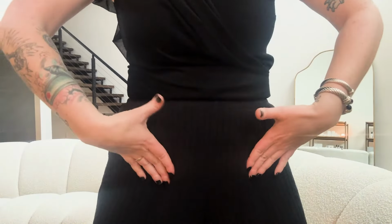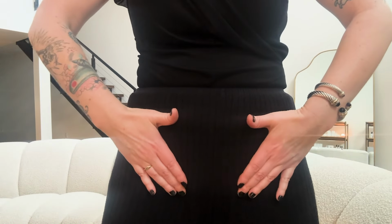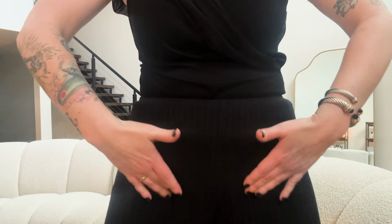I also bought the hip attachment, which I really like just because it activates the actual lymph nodes, which are here at the groin. You can just manually pump them with your hands if you're just using the leg attachments.